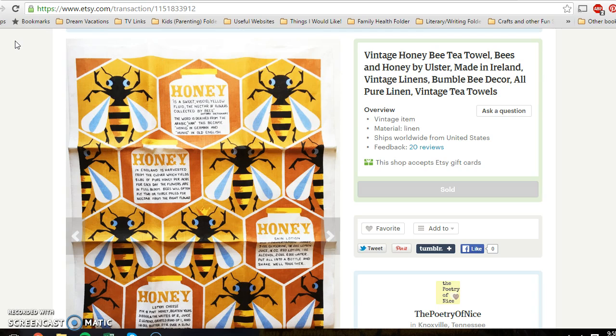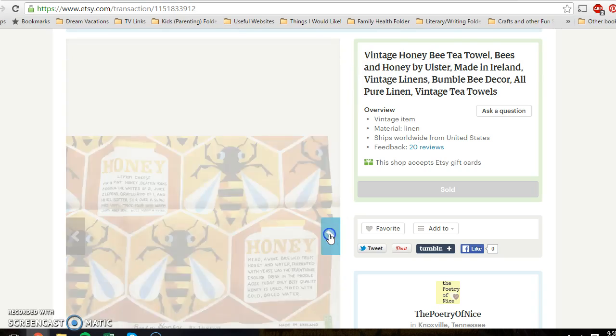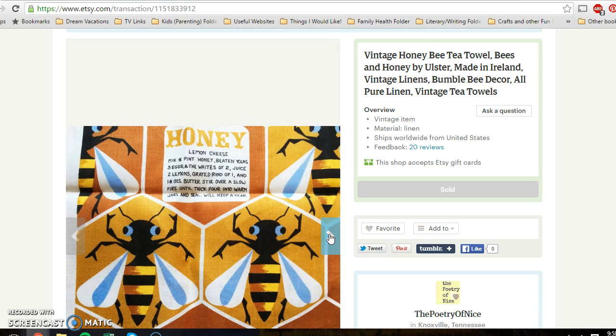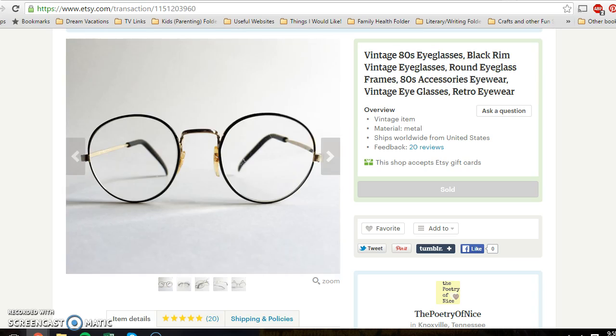Okay, so here we have, this is Etsy, a vintage honeybee tea towel. It was unused, it still had its sticker on, and I bought this for $1 at an estate sale and sold it for $20, and it actually sold within 10 minutes of putting it up, so I guess someone really liked their honeybees.